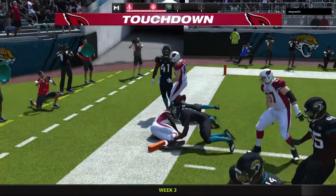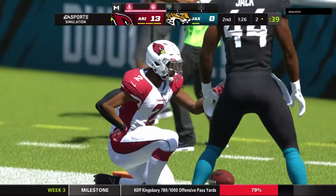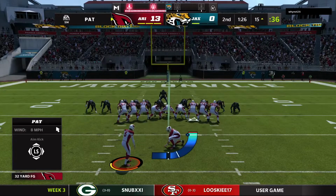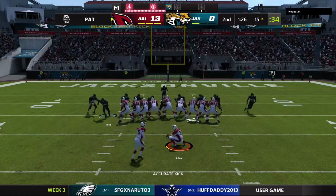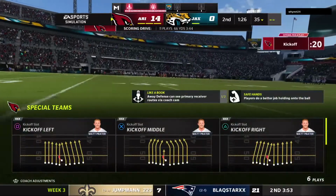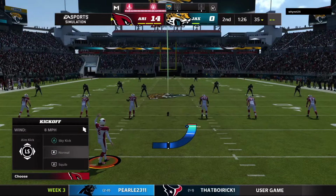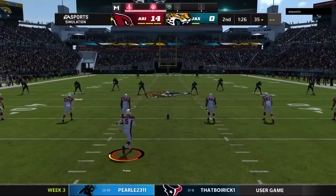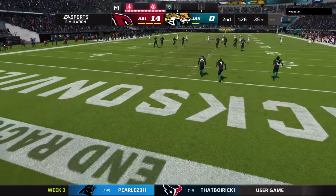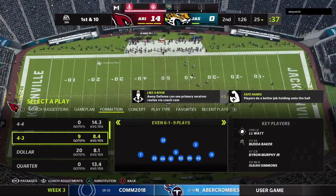And he will score. Touchdown, Cardinals. Chase Edmonds, his first touchdown of the new season. And the Cardinals push further out in front. Prater for the extra point, and it's now 14-0. After the touchdown, out is Prater to kick. And they will not get a chance to return this one as it's through the end zone for a touchback.